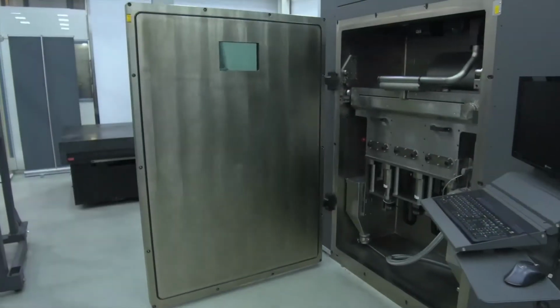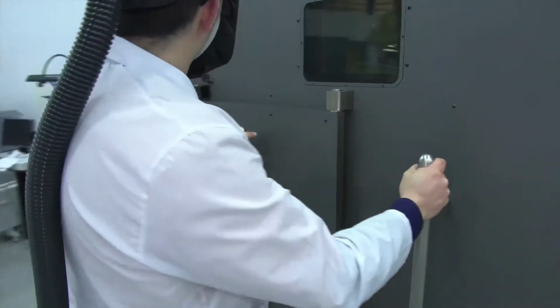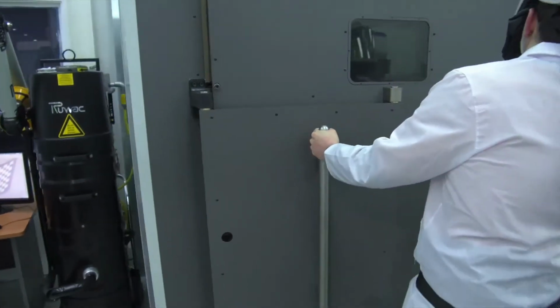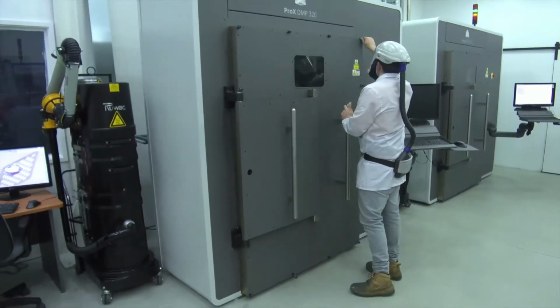The installation went smoothly. Konica Minolta provided a site facility guide which allowed us to fit out the room in advance of delivery. Being the first Pro X320 in Australia, it was important that we had partners like Konica Minolta and 3D Systems on the ground before, during and after the installation.